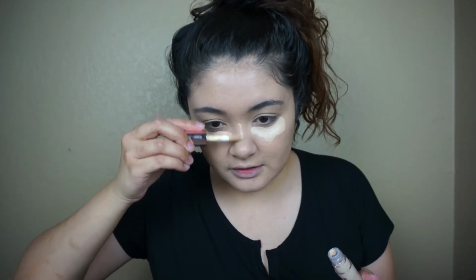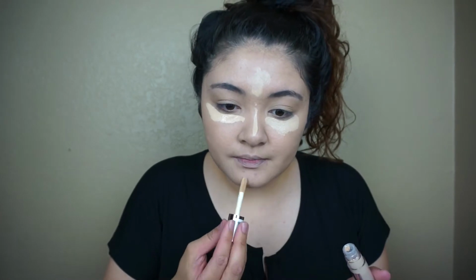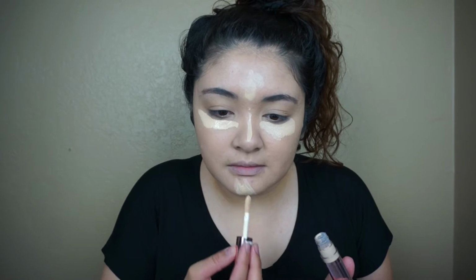Honestly, I thought this was gonna be exactly like the dupe. I thought it was gonna be exactly like Tarte Shape Tape, but it kind of isn't. But it is pretty, feels like Tarte Shape Tape.